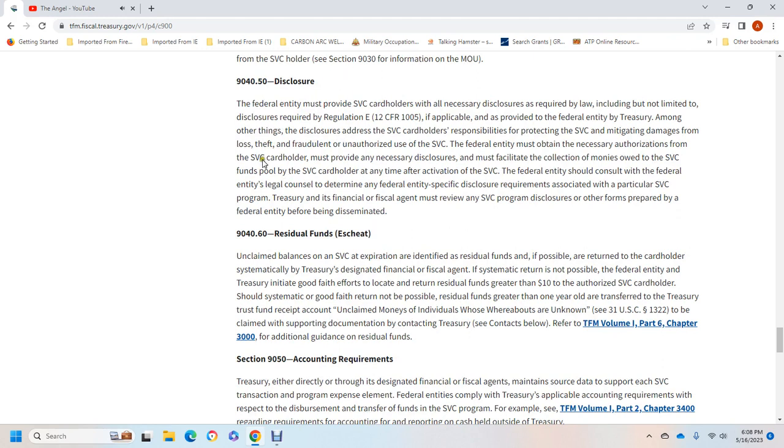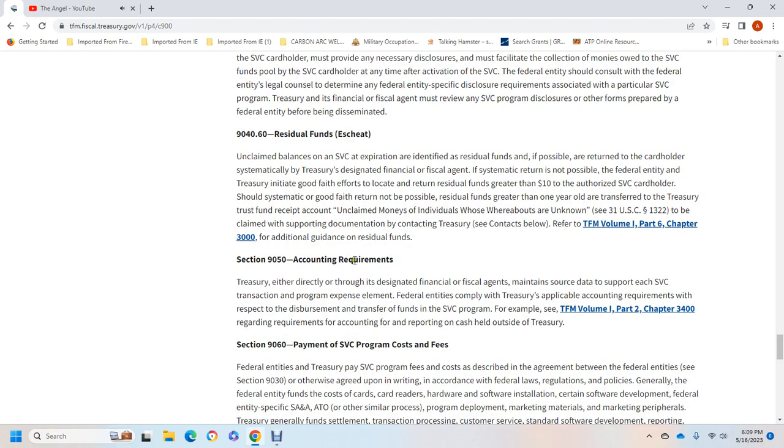Section 90-40-60, residual funds. Any residual funds remaining on the balance of the stored value card at expiration are identified as residual funds, with a possible return to the cardholder. The Treasury, through the financial official agent, will attempt a systematic return. If not possible, the federal entity, with the Treasury, will make a good faith effort to locate the cardholder for the return of residual funds greater than $10 authorized over the stored value card holder. If a systematic good faith return is not possible, residual funds greater than 1 year old are transferred to the Treasury fund and receipt account, unclaimed money for individuals whose whereabouts are unknown, to be claimed with supporting documentation. Contact the Treasury for the Treasury Financial Manual, Volume 1, Part 6, Chapter 3000 for additional guidance on residual funds.